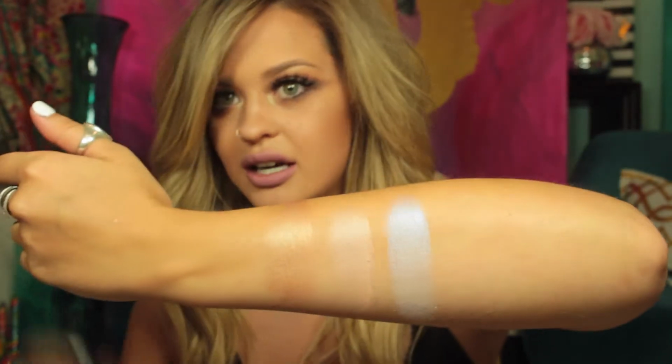I wear this a lot if I know I'm going to be outside in the sun a lot, just because it really picks up that sunlight. So this one is $34 and it is by Too Faced, but I think I already said that.